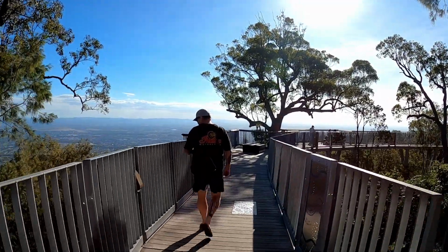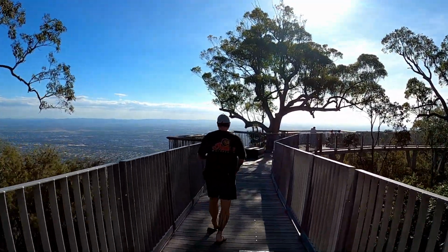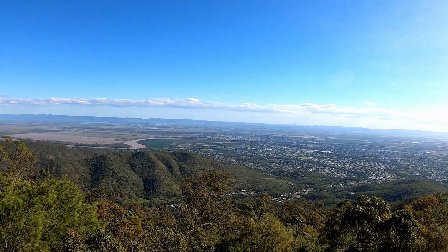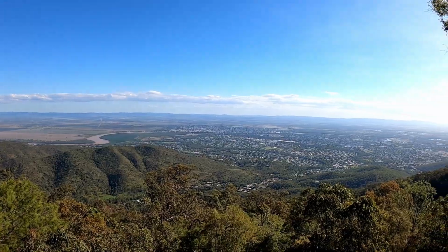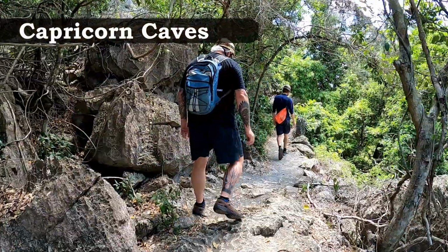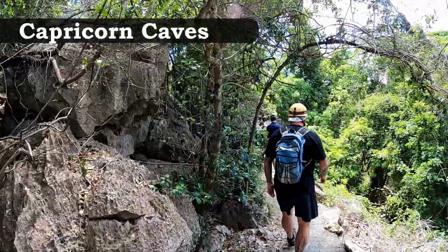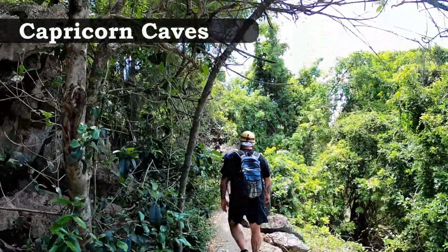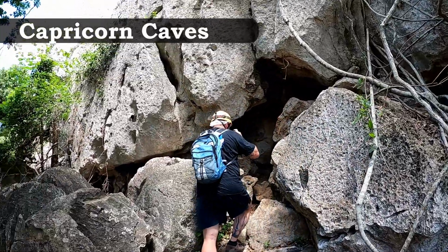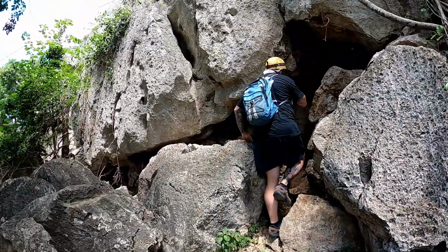Ideally, this is the spot to be at sunset, but you can visit at any time of day to take advantage of everything else they have around. Apart from that, you have the Capricorn Caves, which is a popular stop when travelling from Brisbane to Cairns. I can confidently say that they're absolutely worth your time, but very different to the other caves that I've seen around Australia or the world.